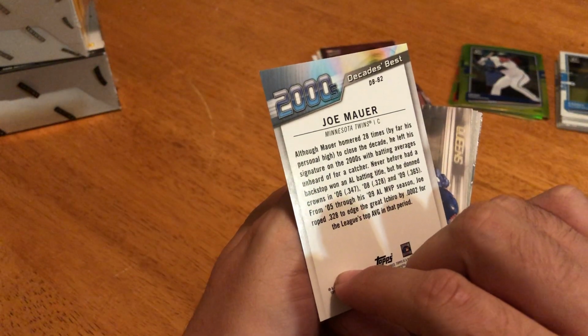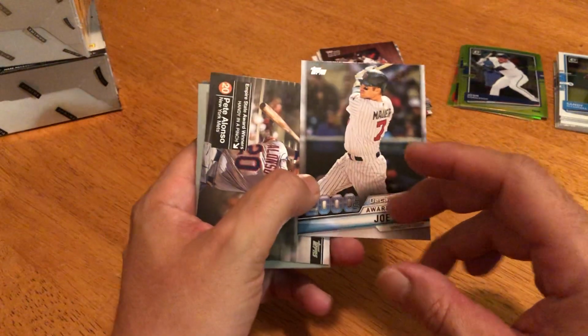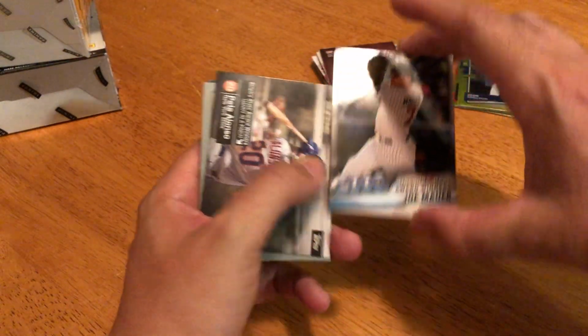Number DB82. Joe Mauer was a badass. This dude's probably had the best average in a decade.